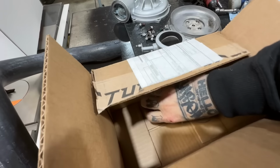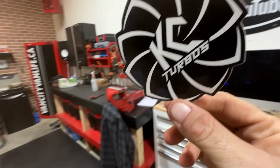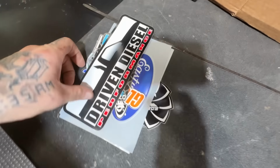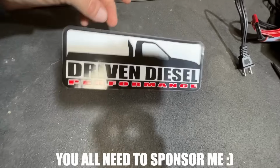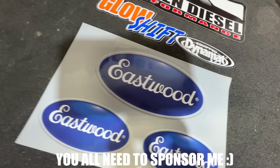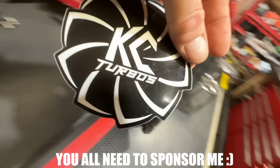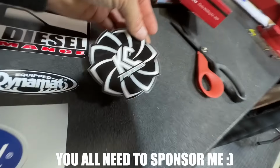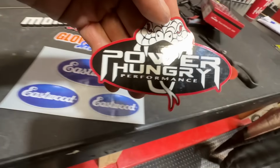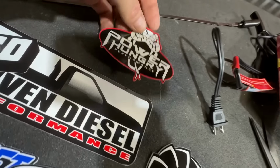You know what I like about everything I buy? Everything we've bought has come with a sticker. Oh yeah, here, KC Turbo. KC Turbos. These are all the stickers I got ever since we started working on this engine. Driven Diesel, Glow Shift, Dynamat, Eastwood for paint, Moroso, that was the oil pan that went on there. We've got KC Turbos, which is the turbo upgrade that he's doing right now. We have Riff Raff Diesel, and also Power Hungry Performance. I think this is the one for the Hydra chip or whatever it's called.